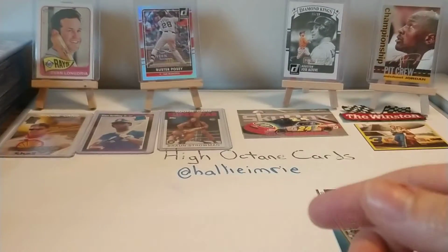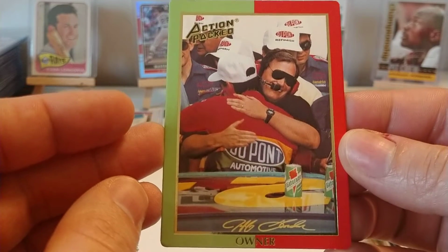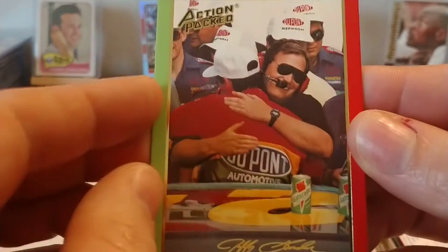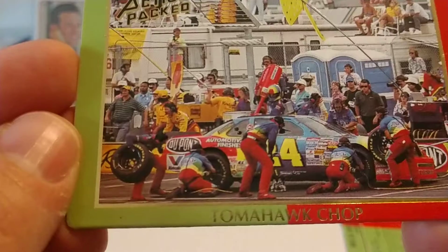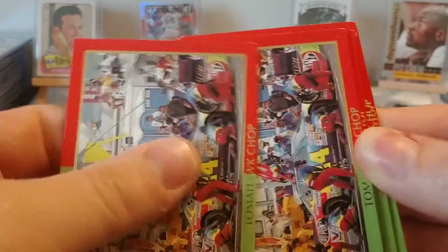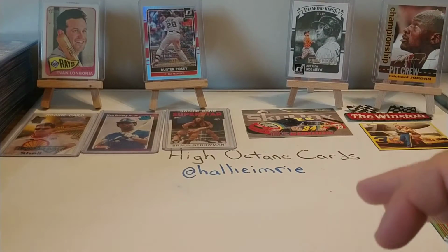Now these are part of a Champ and Challenger set that was released in 1994. This is Jeff's first win in the Cup Series, of the qualifying race in 1993 at Daytona. And that just tells about Hendrick, his car owner, but Jeff is featured there on the front of the card. Then we have a pit stop scene here. Of course, it says Tomahawk Chop. They did have that Tomahawk as their pit board. Looks like I've got 1, 2, 3. Got a handful of those, so we can blast through those fairly quickly.